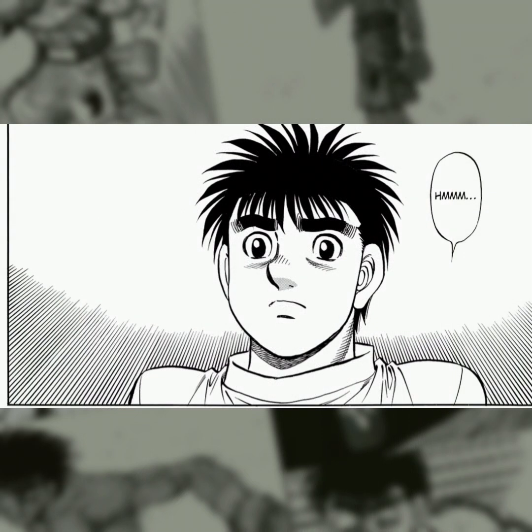So overall, I think Ippo didn't have that much trouble as being a Southpaw. But if he keeps up the progress that he's made so far, I think he'll be a pretty good Southpaw boxer. Now, how do I think this can help Ippo grow as a boxer?